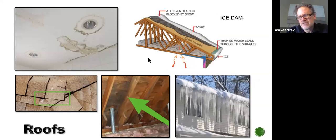Now on roofs, we talked about ice dams, staining from condensation, staining coming through. This could well be condensation that's leaking back through, or an actual roof leak where water is coming through from the roof as well.